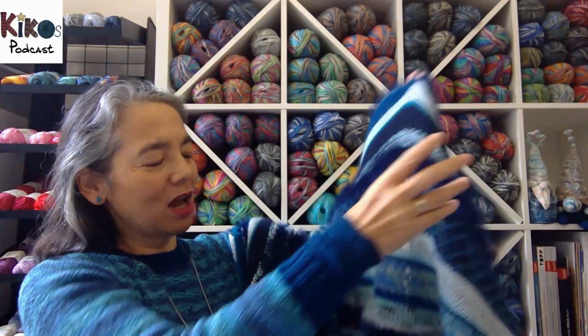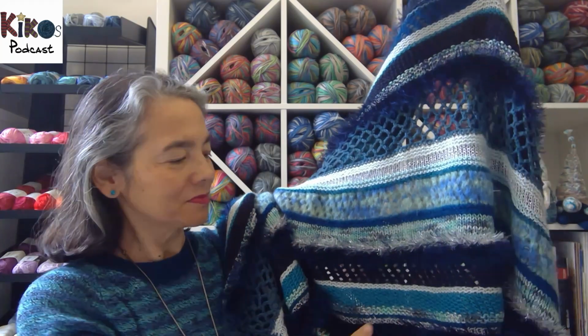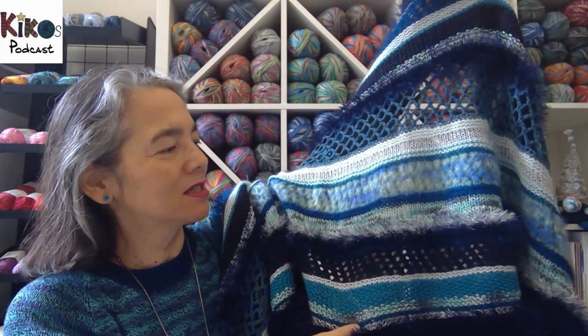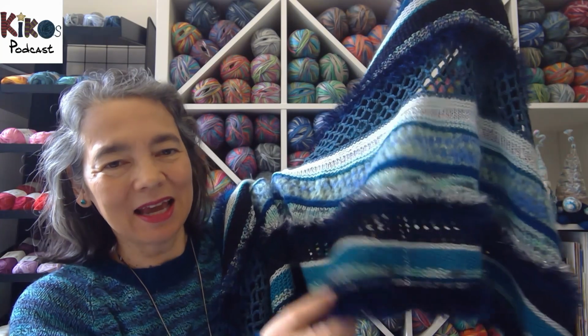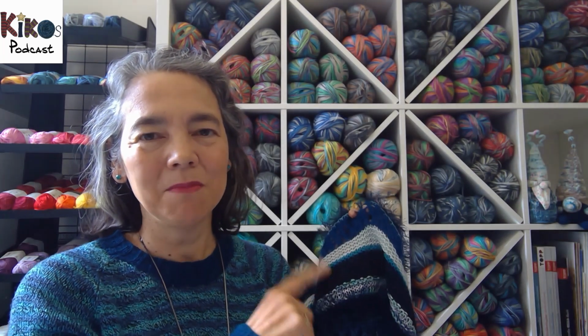With this shawl, I think I've used all leftover yarn, either from other projects or some single balls of yarn that I happen to have. So it's a mix of many different yarns, different colors, different stitch patterns, and it's a mix of knitting and crochet. I don't think I had done a project before where I mixed so many different things.